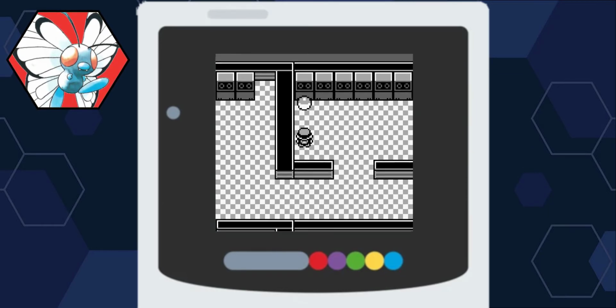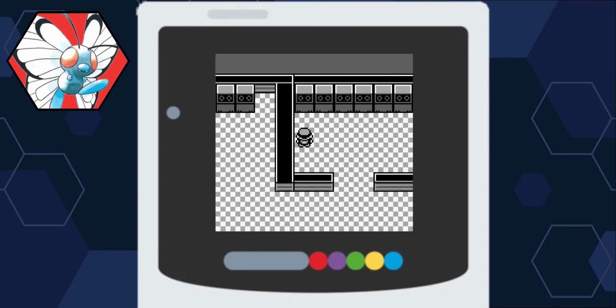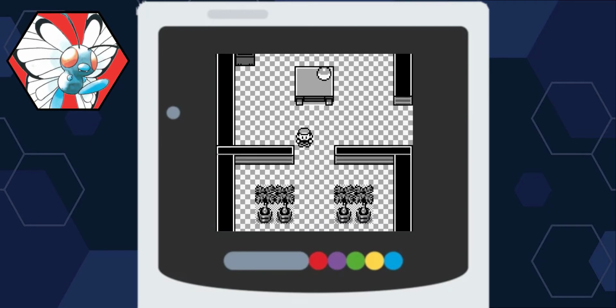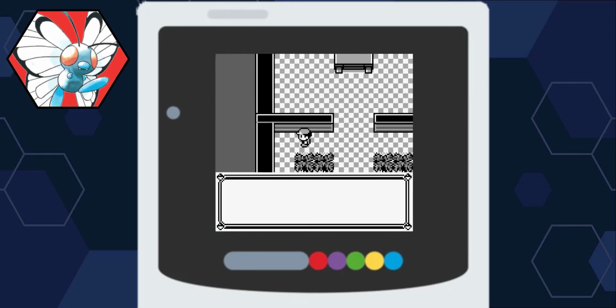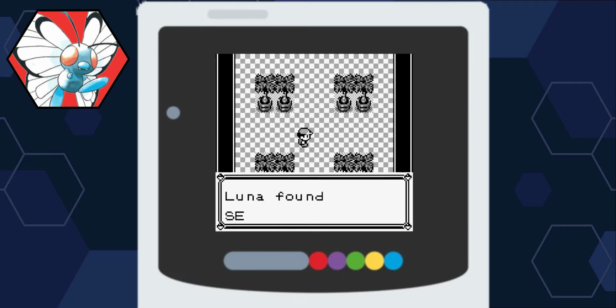Nothing really of importance happened in the Secret Mansion or Abandoned Mansion or whatever you call it. We also located the two rare candies that were in the Secret Mansion, one lying around one of the rooms and the other hidden, located near a tree in the room that the secret key is located in.